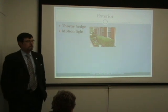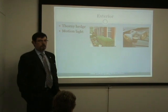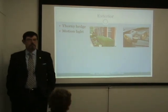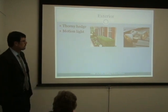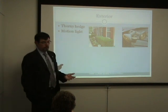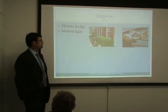Motion lights. Motion lights are great to cover areas in, say, your backyard, areas that are out of sight, that can be dark. Motion lights anywhere around your house, really, will help deter a burglar. It's just another layer of deterrence.